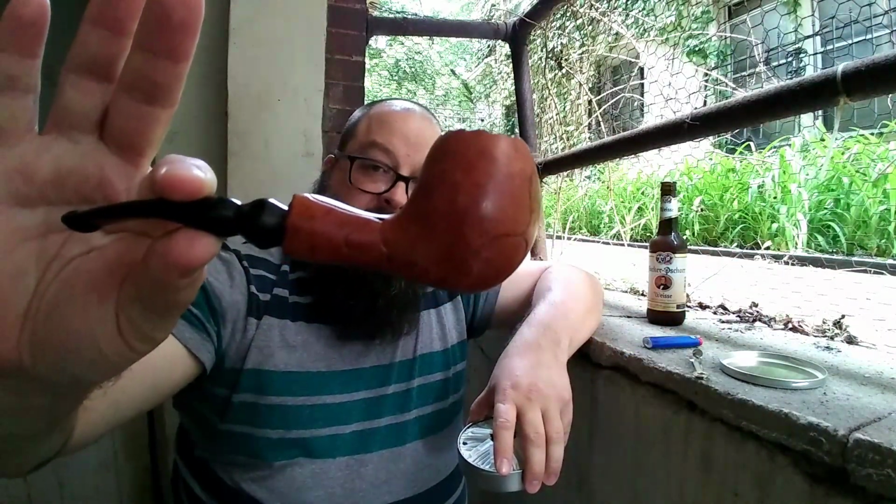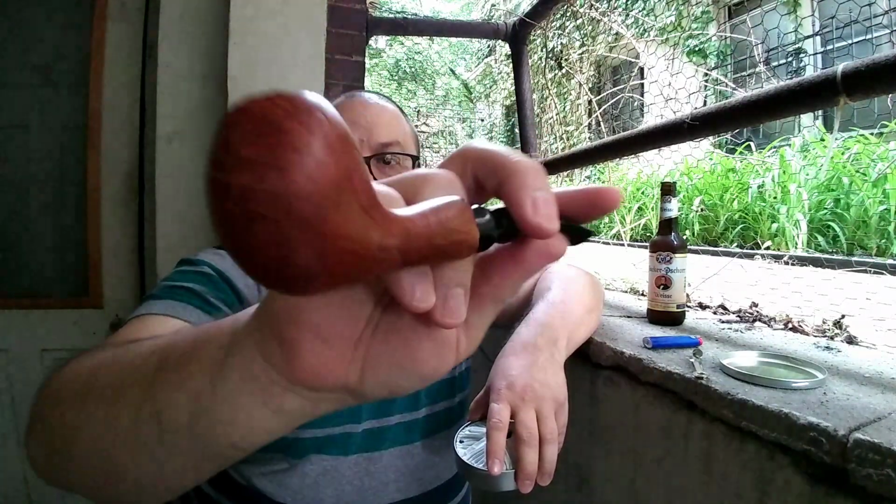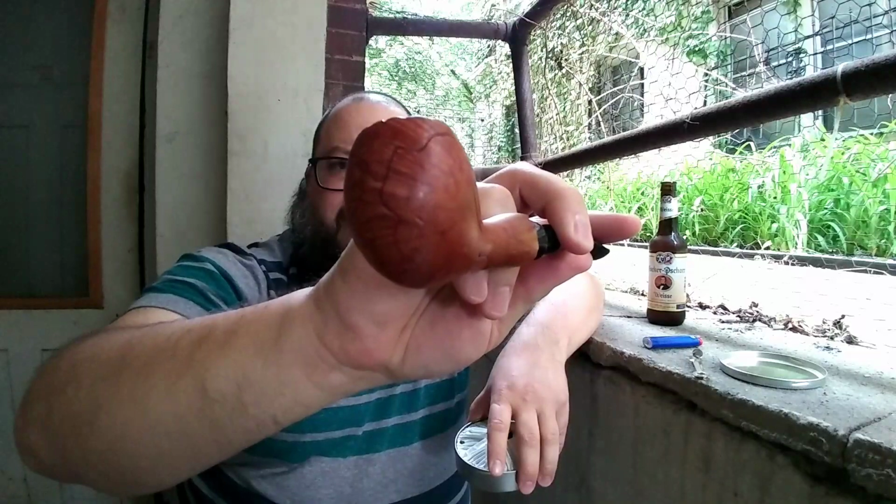Put this down for a moment. I'm smoking it in one of my alpha pipes. Okay, well, current lighting is pretty favorable for showing you the pipe. Love this pipe. I don't smoke it nearly enough.